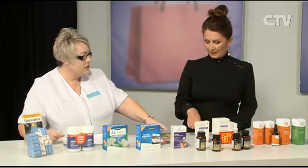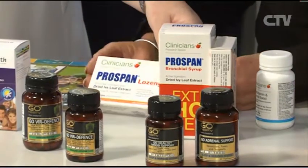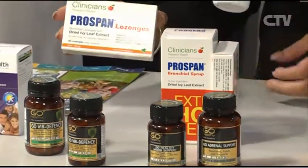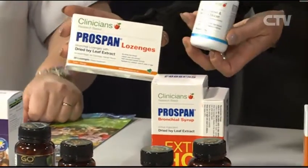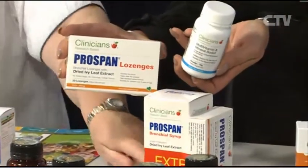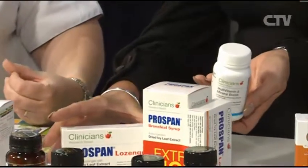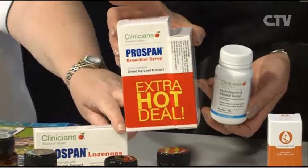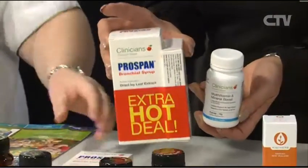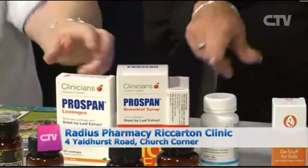The Prospan range, Jude. The clinicians, yes. We're still doing that free full-size product as well. Oh, fabulous. I brought in Prospan because it's a great little bronchial syrup, opens up the airways, makes it easier for you to breathe, and that can go down as low as children of 2. And it comes in the lozenges as well. That is an extra hot deal, isn't it? Go and grab it while it is on special.